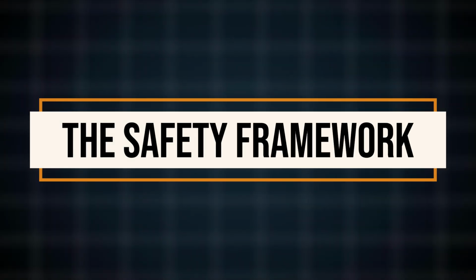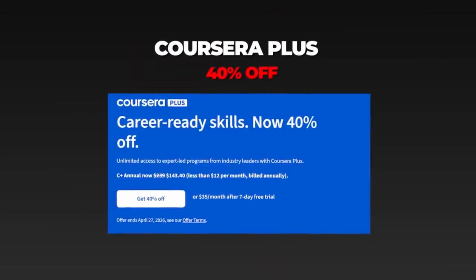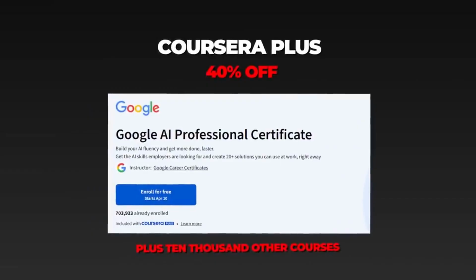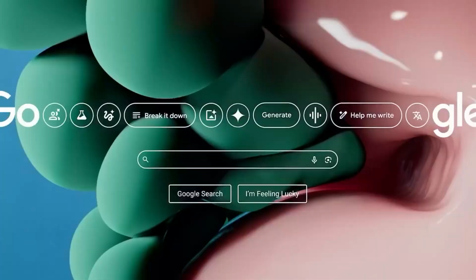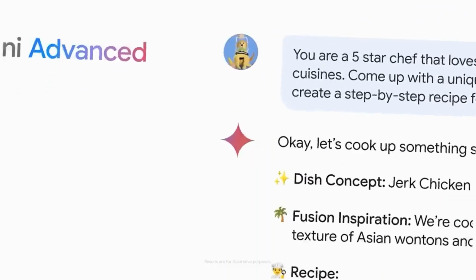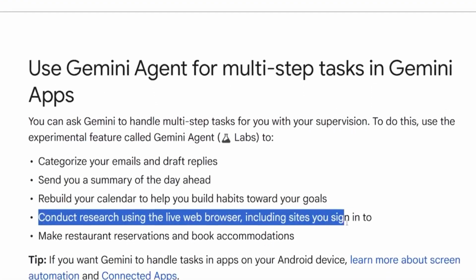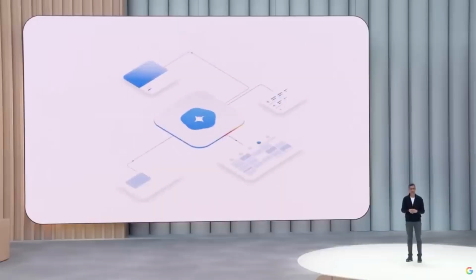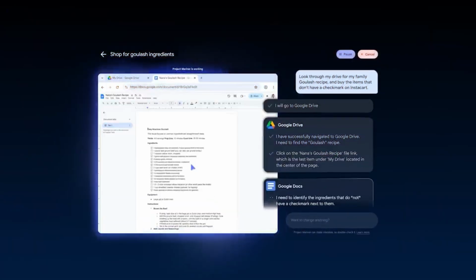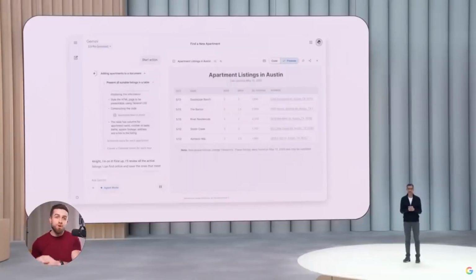The safety framework. Granting AI the ability to click buttons and spend money changes everything. When AI just talks, mistakes are annoying. When AI acts, mistakes cost money, damage relationships, create real consequences. Google's approach is human-in-the-loop confirmation. Gemini 4 navigates, fills forms, prepares actions, but pauses before irreversible steps, requires your explicit approval before any financial transaction, before any sensitive action. This slows down automation, but protects against catastrophic errors. The balance between speed and safety.